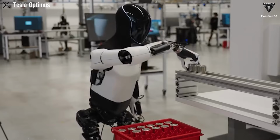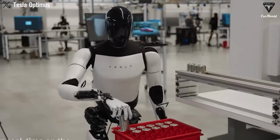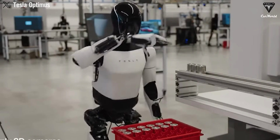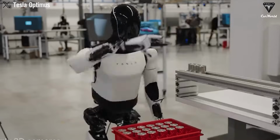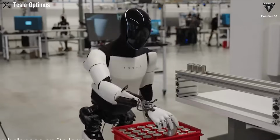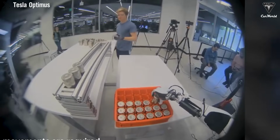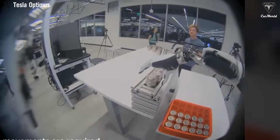Figure leans on German automaker BMW for its first industrial deployment. The Munich body shop pilot reported a 400% pick-and-place speed jump once Figure 02 took over a gasket line. Scaling beyond the pilot means converting a Bay Area cleanroom into a 12,000 units per year plant.